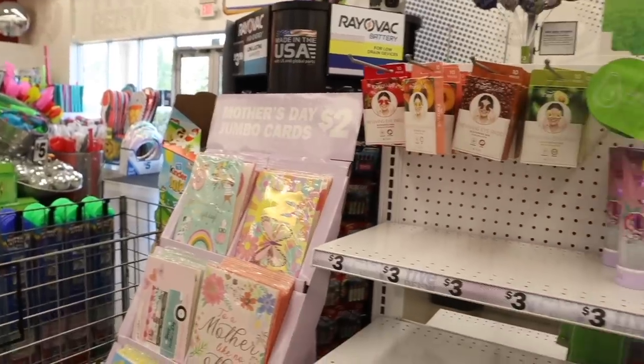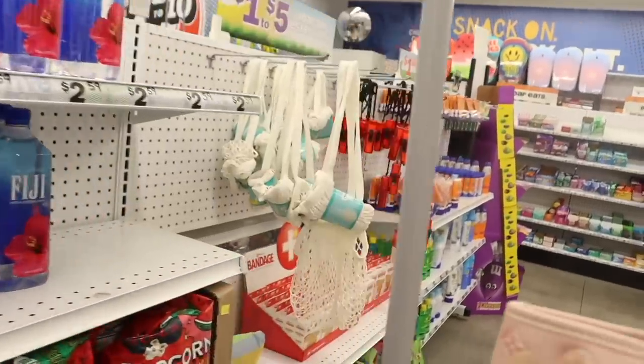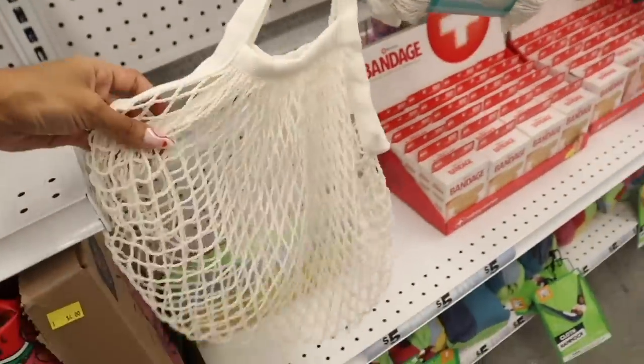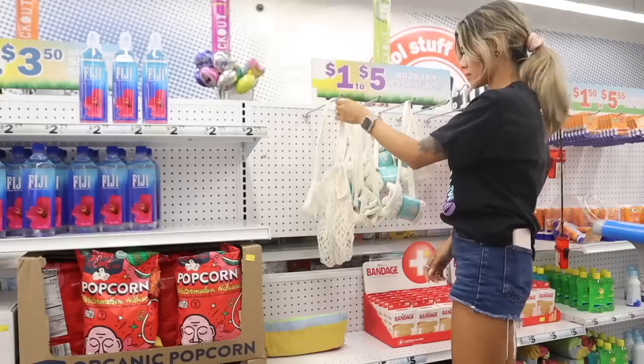And keep in mind, everything is right here, right before you check out. So they usually put the new stuff over here now. But wait, look all the way over here. This is a market bag. That is so cute. Are you kidding me? This is so nice if you guys don't like to use plastic bags, you know? So very eco-friendly, and it's only $3.